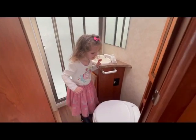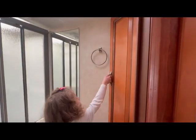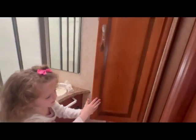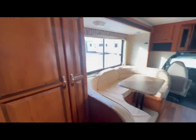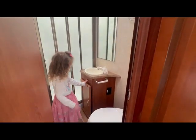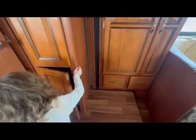There's the shower. There's a closet. And there's the toilet paper roll. There's where you can put mommy. There's another cabinet.